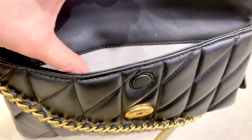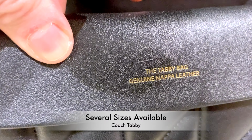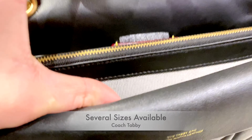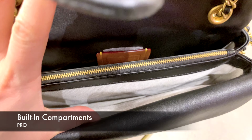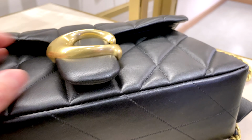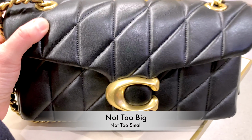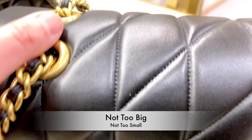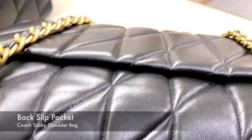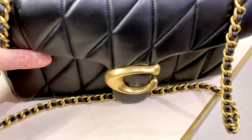Functionality wise, I like how it has a little bit of organization, has several sizes, so hopefully you will find something that fits your needs. You see there is a center zipper compartment for items that require a little bit more security, and then also another flap compartment. This is the closure you can see here. I must say, this size is actually a not too big, not too small size out of all the sizes available, which is the one that's actually selling out the quickest. You can see there is a slip pocket in the back for receipts or items that you use a little bit more frequently.